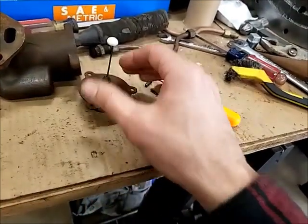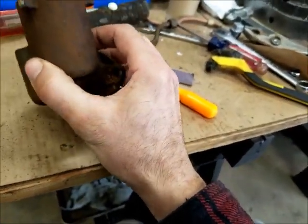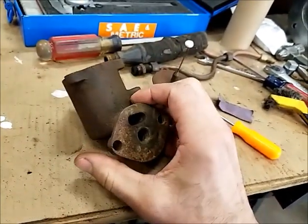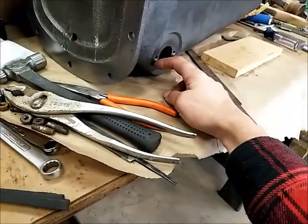I also got to thinking, I misspoke there yesterday as far as saying that this was the original Allis Chalmers float. It probably was not, because it had that stud in there, and both of the studs were in the original pan.